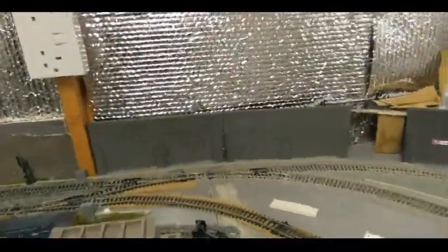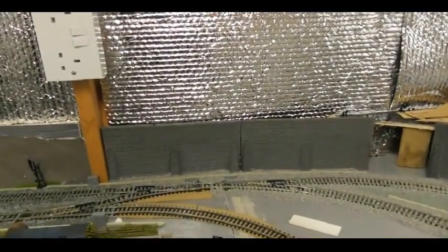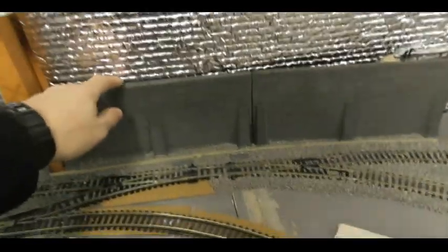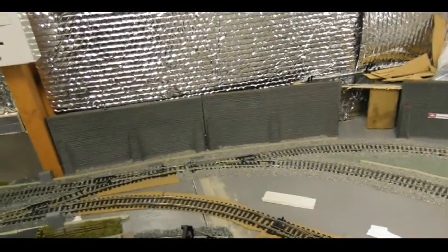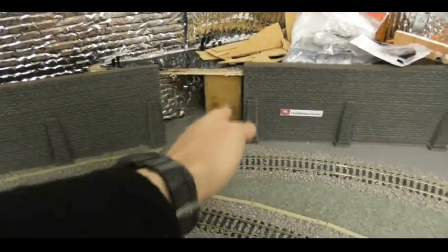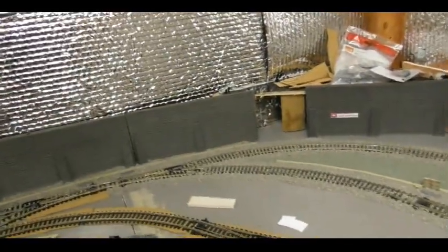As you saw, 47436 and before that 47555 roll into town. You'll have noticed some work has been done along this area here. I got two more of these retaining walls from a local model shop, and these are Gaugemaster ones, and I've got them glued into position. There's still a gap here, so I'm going to have to try and get a half one and cut it to size to fit it in there. But I will do it.